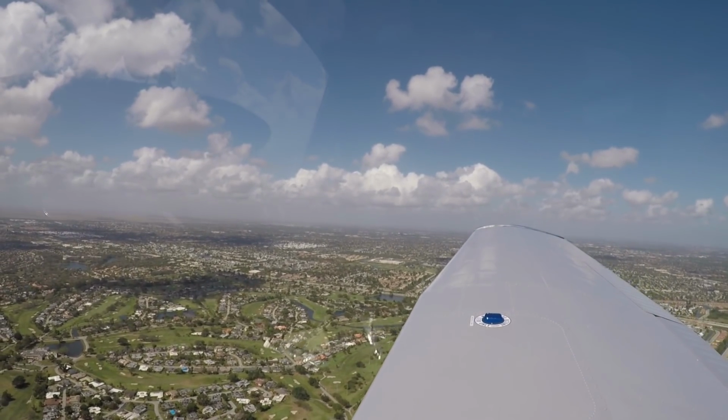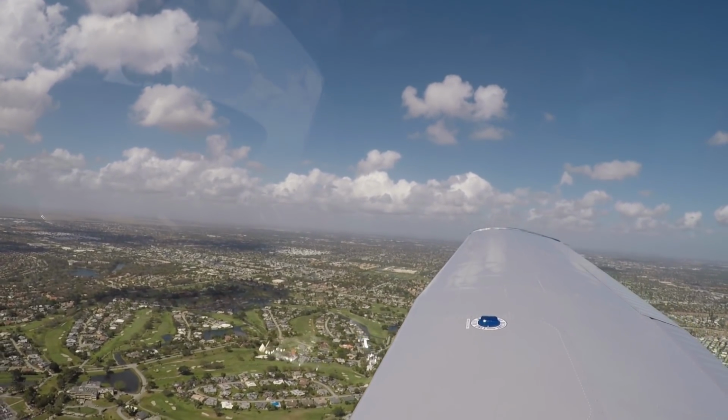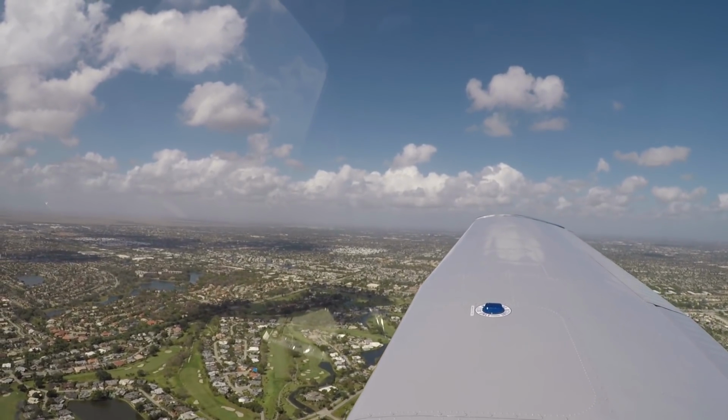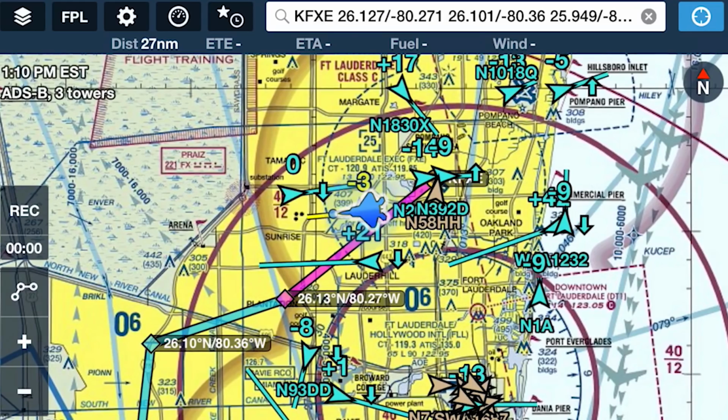3 Hotel Alpha, traffic heading to your right, 2 miles on the downwind westbound, Cherokee at 1,000. 3 Hotel Alpha, we're looking. 2 Fort Quebec, I have the traffic in sight. 2 Fort Quebec, roger, remain clear of Class Charlie airspace, frequency change approved. Frequency change approved, remain clear of Charlie, 2 Fort Quebec.